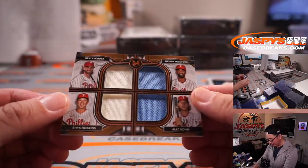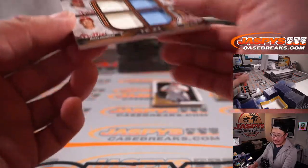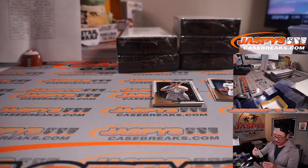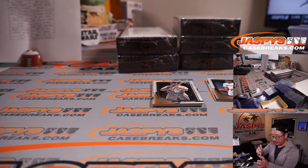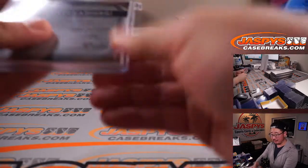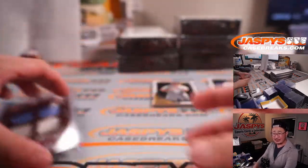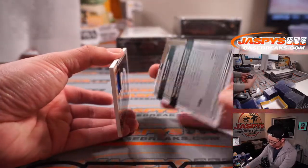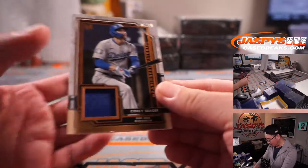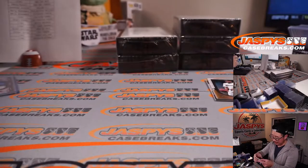We got a quad relic: Bryce Harper, Andrew McCutchen, Rhys Hoskins, and Alec Bohm. 38 out of 75. Phillies, Harry with the Fightin' Phils. Harry is one of the people that have been waiting patiently. He's in the chat right now. Yeah, Harry, you did get some nice stuff from us, right? A one-of-one T-Spat relic, an artist card, sketch card. Those are pretty nice, too. We got Corey Seager, 16 out of 35. Dodgers, James, with my boys in blue.